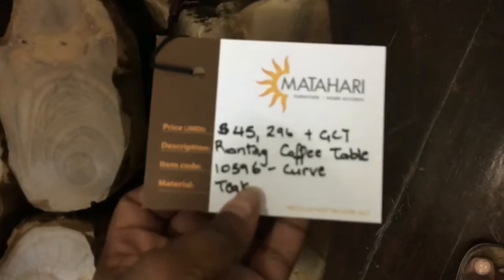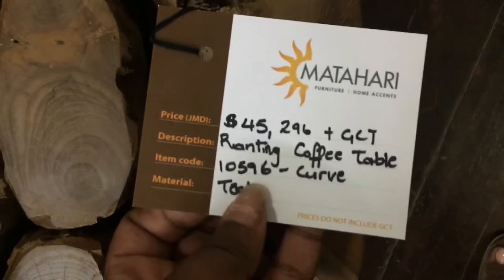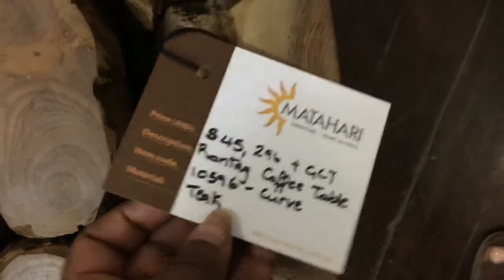Here's a coffee table we saw around there, but without those black legs. This one just sits on the wooden part.